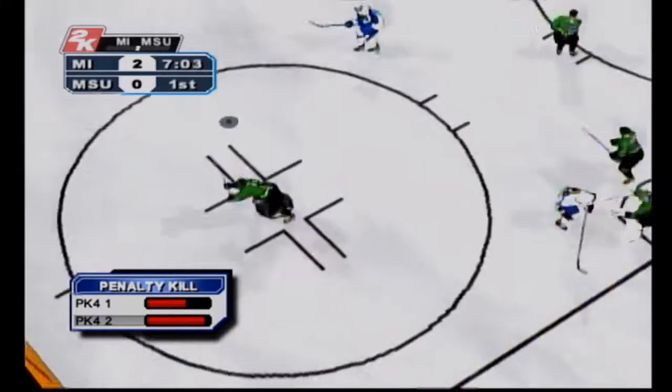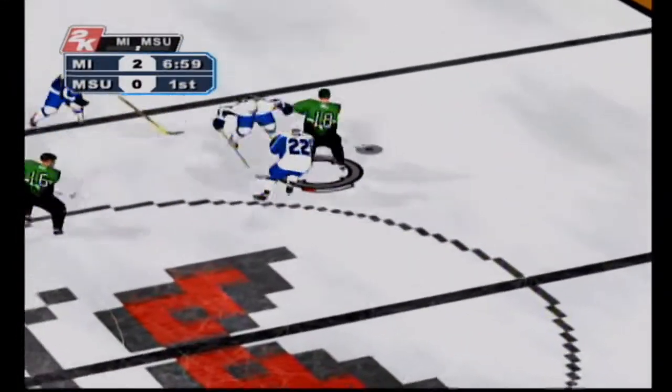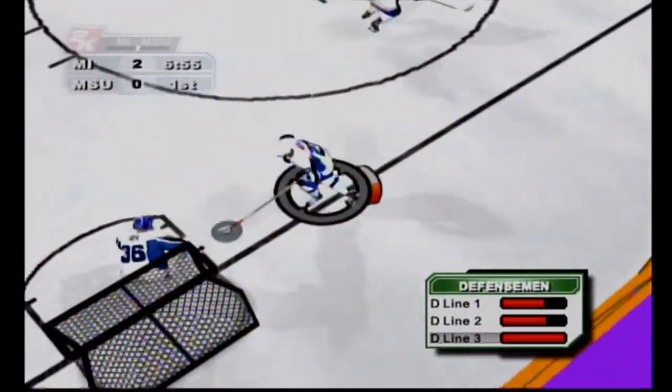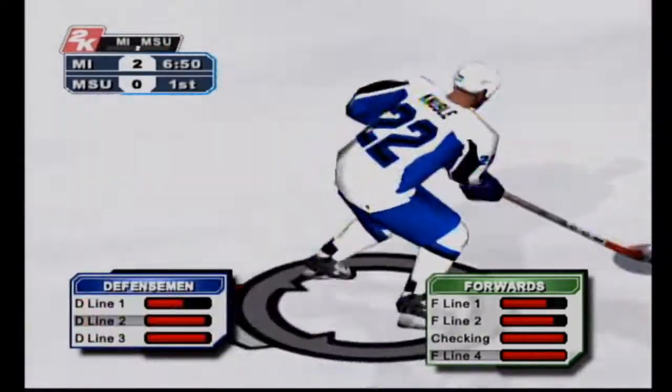Fires. What a pad save. It was one-on-one. The guy was coming right down on him. He waited and waited and finally got it with his right pad. Coley, he had this one labeled. It looked to me like it was on the left post down low. He just got robbed on that shot.